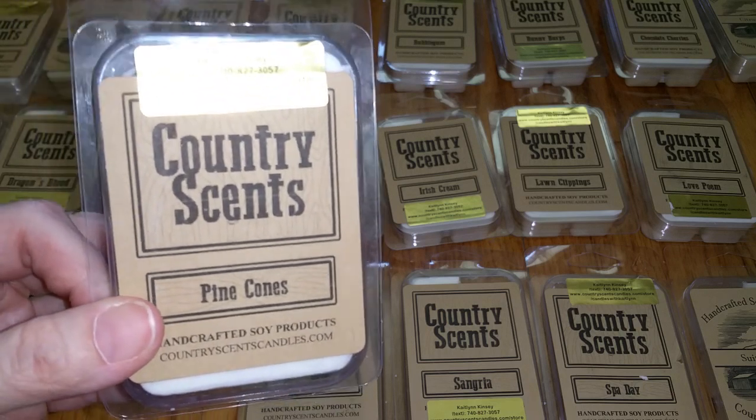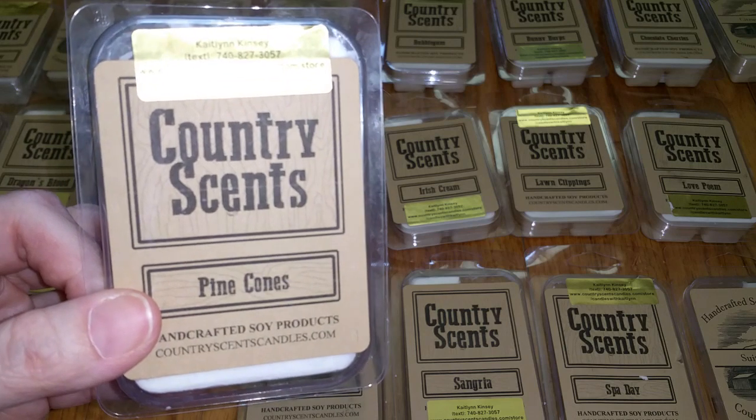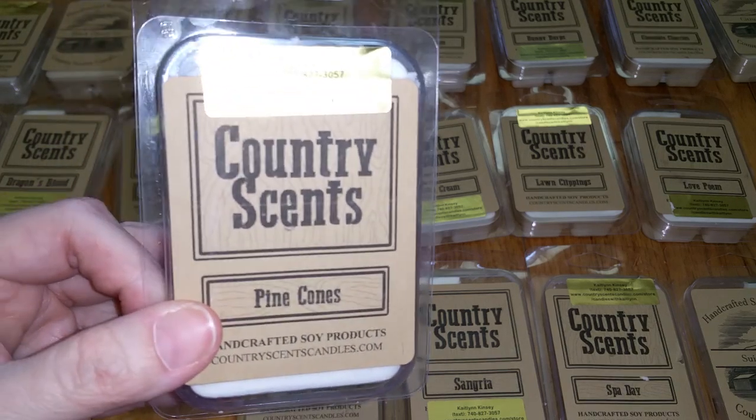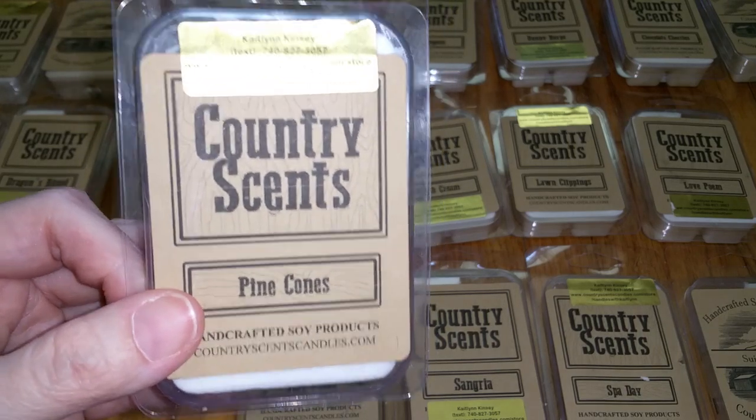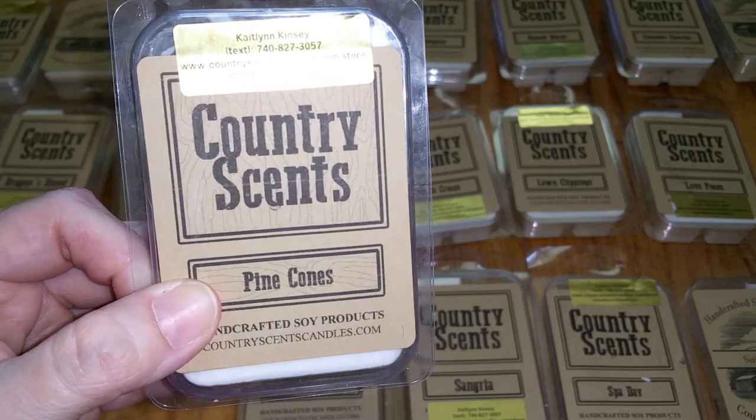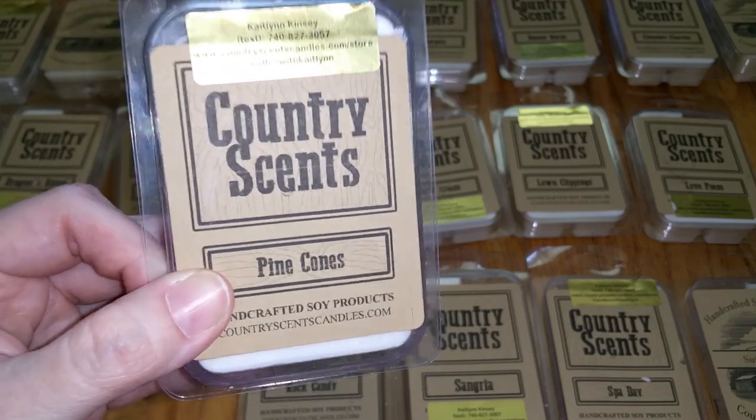I love this scent. It's pine with a biting lemon note and a hint of woodsiness. And if you've seen my reviews before, you know that I love my pine scents, and I love pine mixed with anything, especially citrus. I've never smelled anything like this, though.